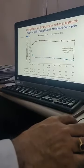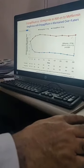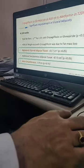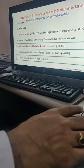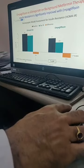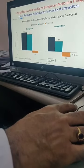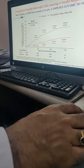If you see the weight loss, this was actually the hypoglycemia. Now we're talking of weight loss. Weight loss with EMPA is maintained over 4 years if you add on EMPA to metformin. Now you're talking of visceral adiposity. If you see total fat mass at 104 weeks, the study has shown that EMPA fares better in reduction of visceral adiposity versus glimepiride when we are adding to metformin. Coming on to insulin resistance, it is significantly improved with EMPA as compared to glimepiride. So this is another metabolic effect which is better as compared to glimepiride when you add on to metformin.